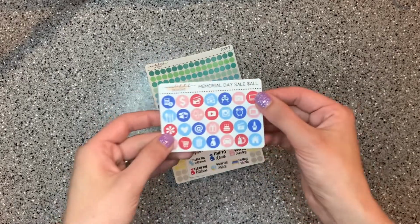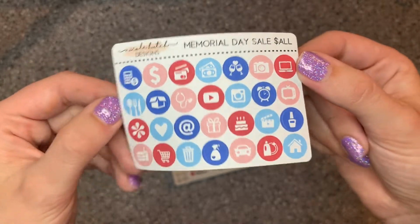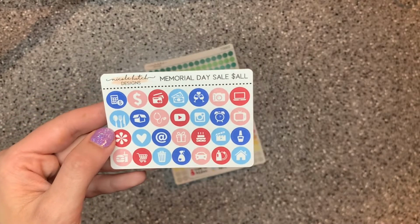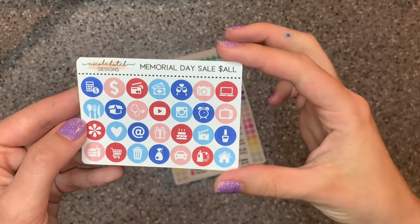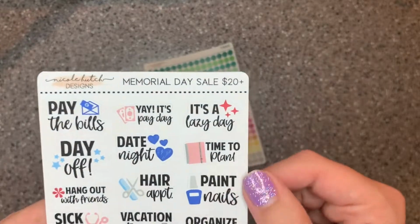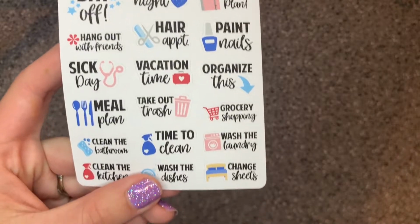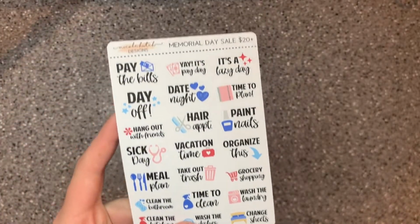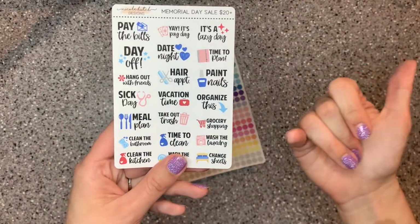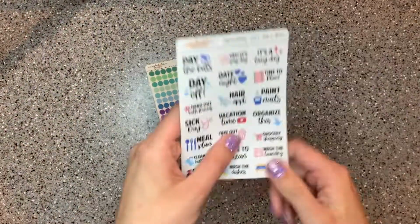So during her Memorial Day sale, everybody got this freebie sheet with all these different icons, which are definitely neat, and I'll definitely be using some of them periodically. Not very many of them match the kit that I'm using this week though, so I don't know that I'm going to use any right now, but that's the freebie. And then this was the freebie that came as long as your order was over $20, which mine was. This is the same scripts that I believe she has that will match her kits. Like she'll make a kit and then she'll make these in that color. These all kind of match the Memorial Day theme, but just some neat little scripts as a freebie. So anyway, those are the two freebies.